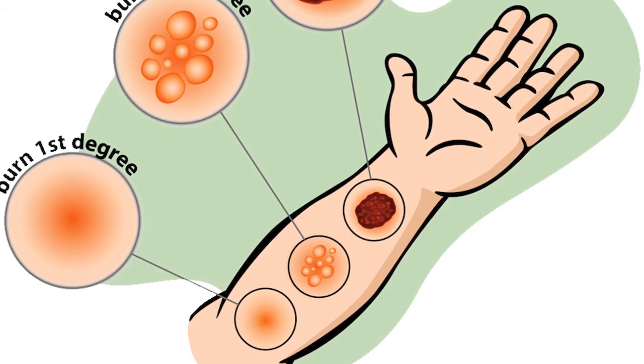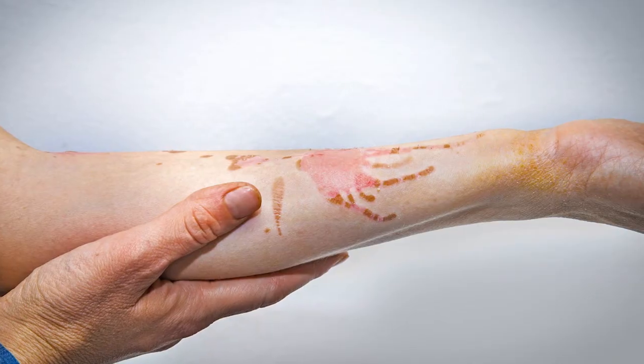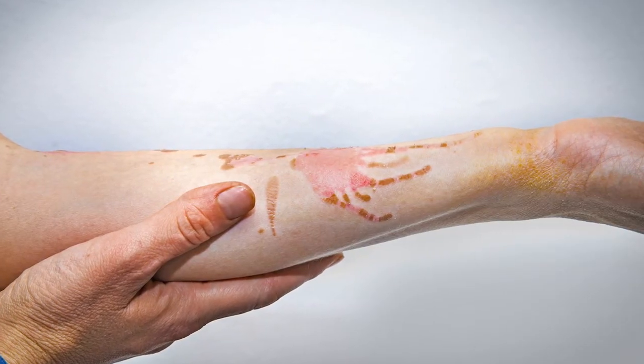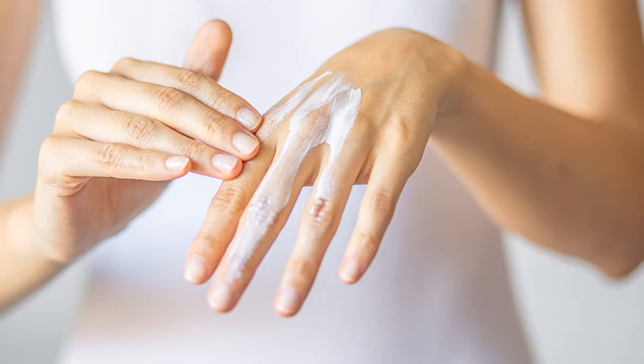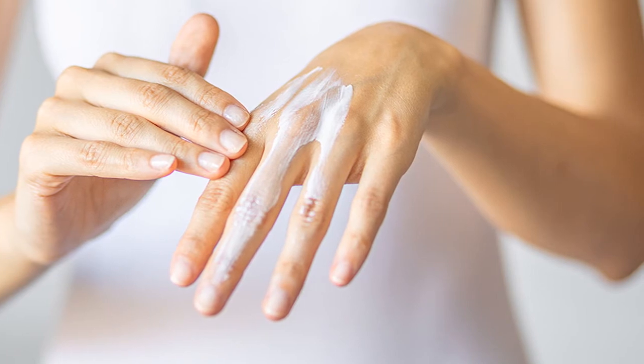Natural and easy remedies for burns. Whether you burn your hand on a pan of cookies, spend too much time in the sun, or spill hot coffee on your lap, burns are certainly not pleasant. Unfortunately, burns are one of the most common household injuries.